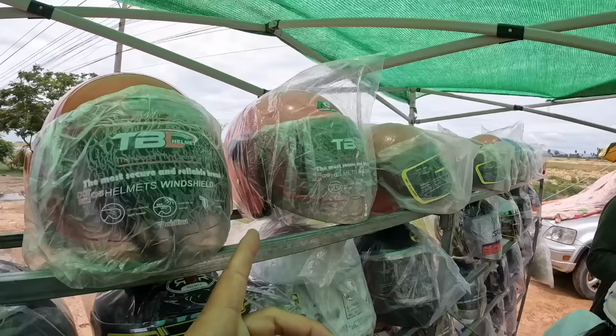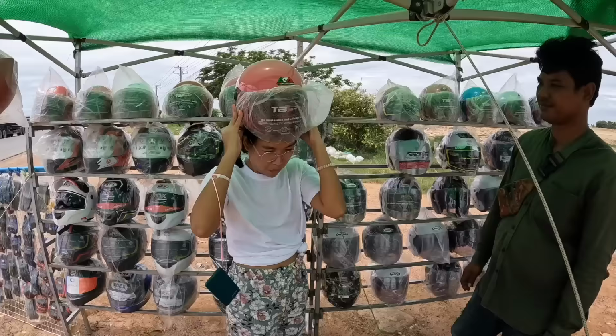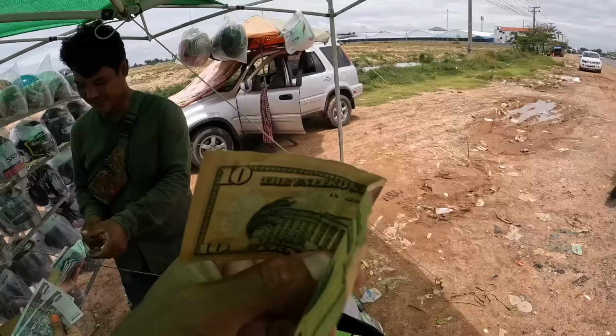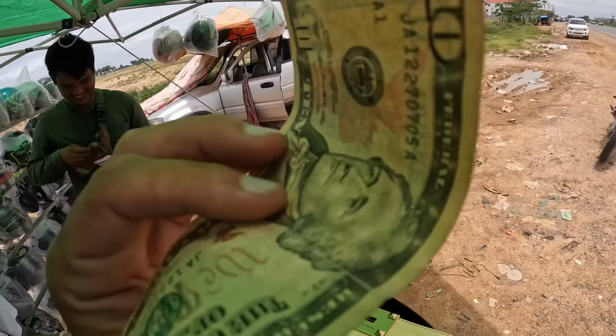So this one, actually, costs $10. It's a pretty good deal. This is not good? No. He said this one is not good, so he didn't accept it. So we pay 40,000 riel. Thank you. 40,000? Yeah, 40,000.